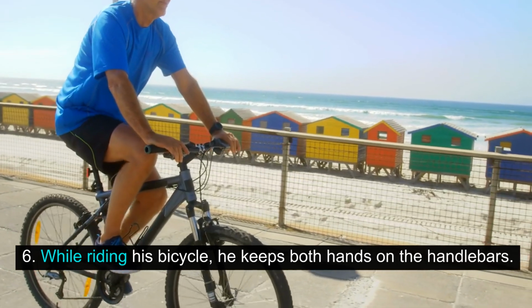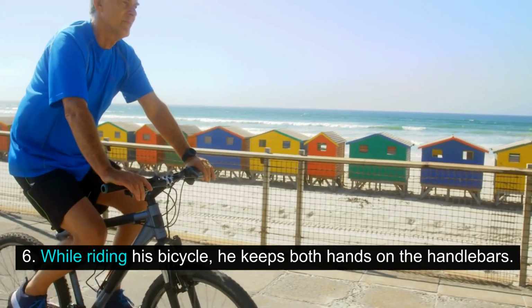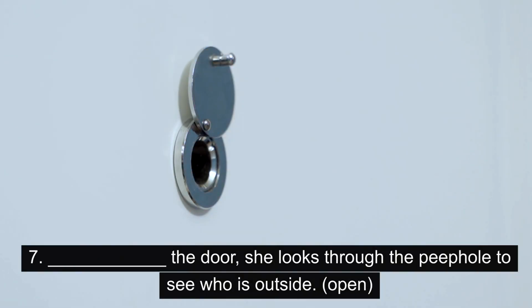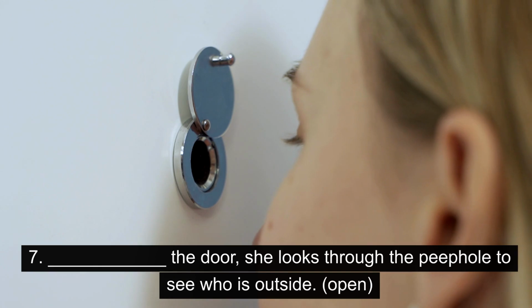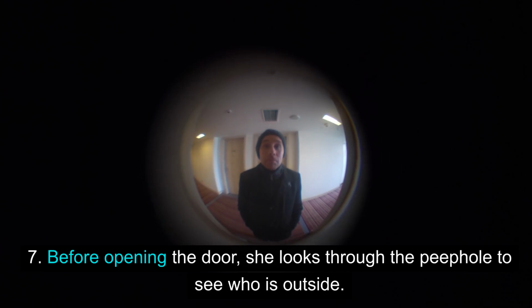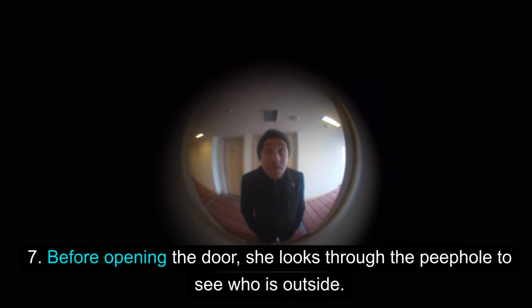6. While riding his bicycle, he keeps both hands on the handlebars. 7. Before opening the door, she looks through the peephole to see who is outside.